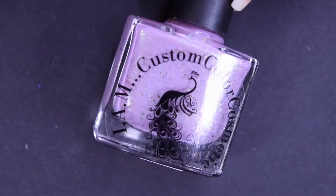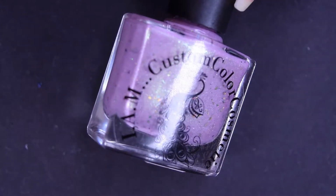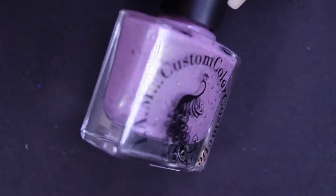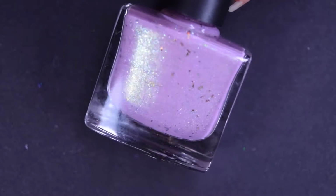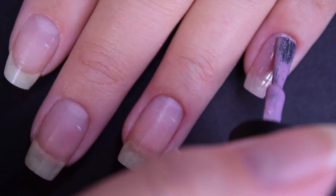The next polish is called Mauve-lously Pampered, and this is a mauve polish. It does lean more pinky purple, and it does have a green shimmer. It also has UCC flakies all throughout it. So here's our first coat of Mauve-lously Pampered.